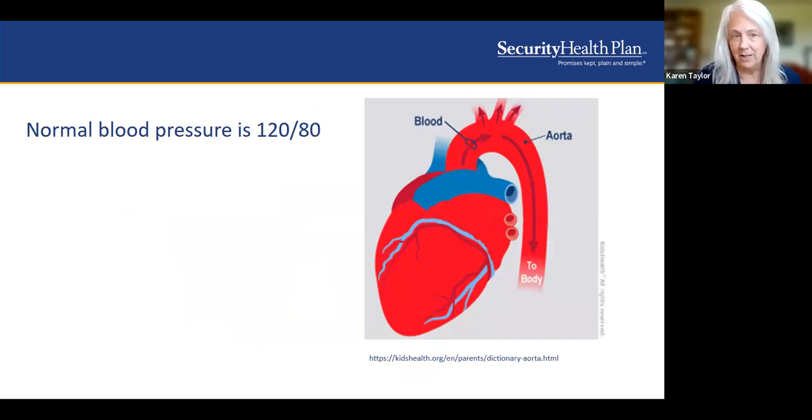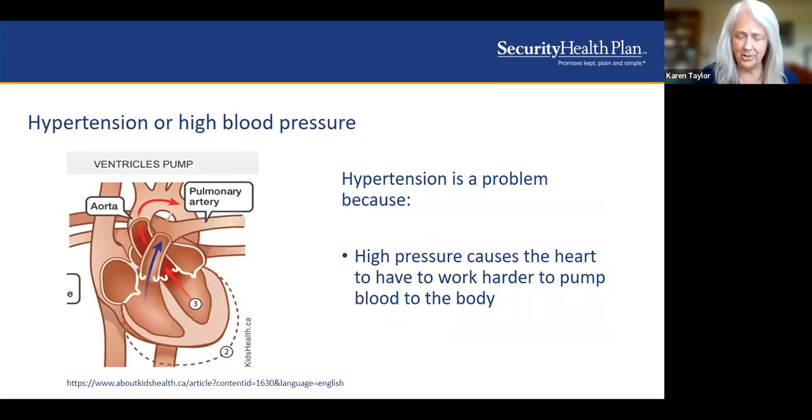The top number, when they take a blood pressure, is the highest the pressure gets. And that occurs when the heart beats and the blood is just being pumped out. The bottom number, normally less than 80, is the lowest pressure, which occurs when the heart is resting and filling with blood. So the heart beats, generates some pressure, forcing the blood into the arteries. Hypertension then, or high blood pressure, is a persistent elevation of the blood pressure, the top number, the bottom number, or both. Elevated blood pressure is a serious problem for several reasons.